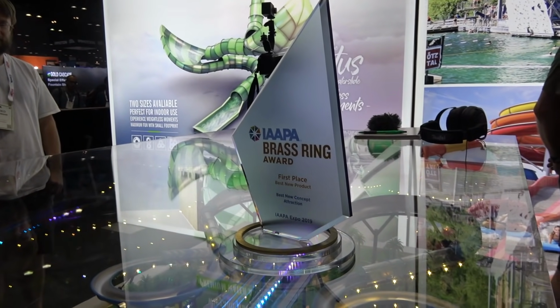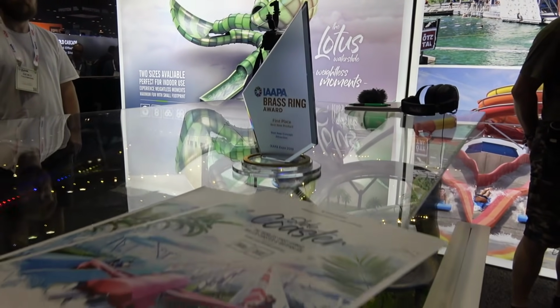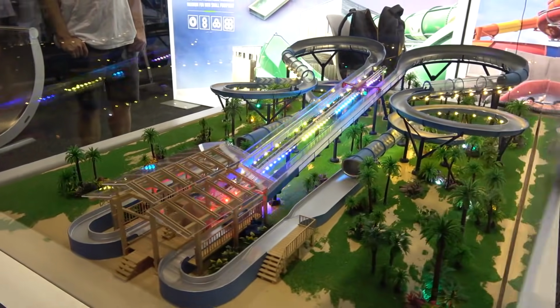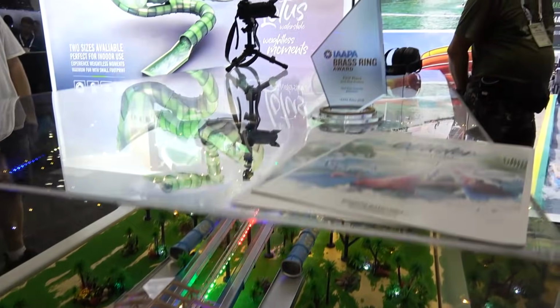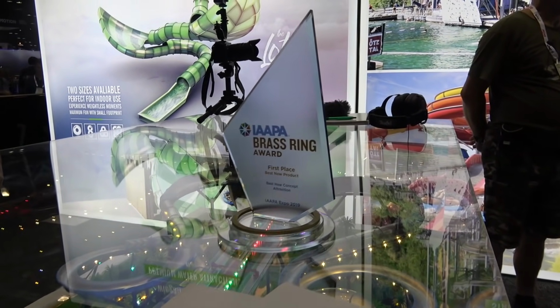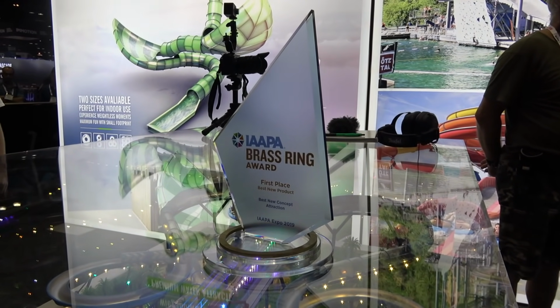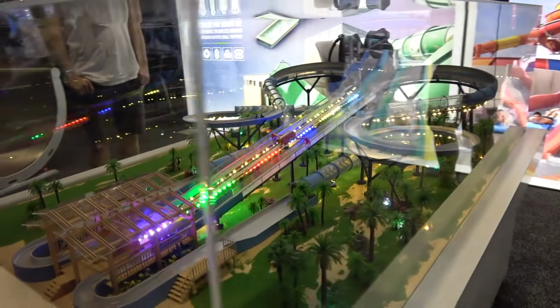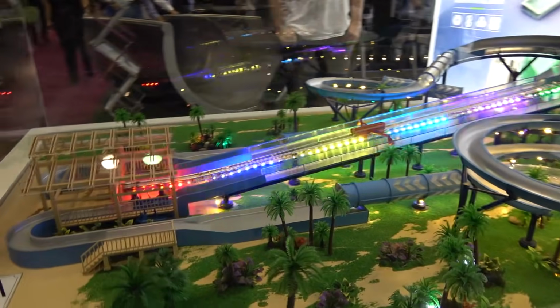So the team here have just been chatting to me all about their new product that we can see here. A very impressive model. Look at all of the lights on there. Looks absolutely awesome. And they've actually won the IAAPA Brass Ring Award, the first place for Best New Product. This looks absolutely insane. So as you can see, it's a launched water slide.